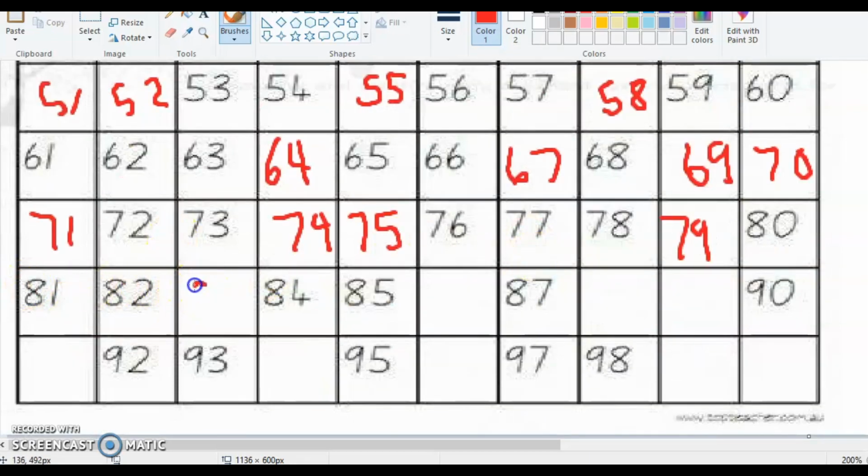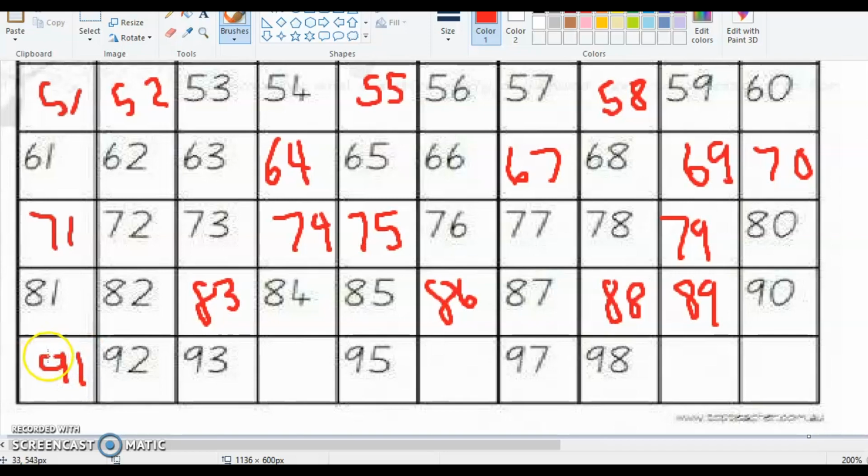So here we have 83, 86, 88, 89, and we're going to go on to the last row, 91, 94, 96, 99, and 100. All right.